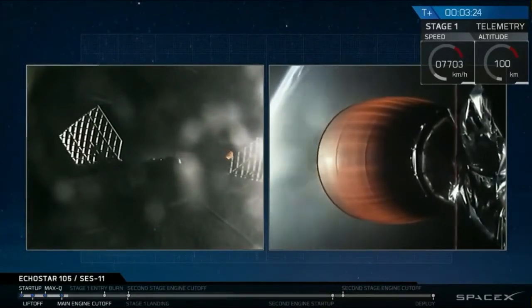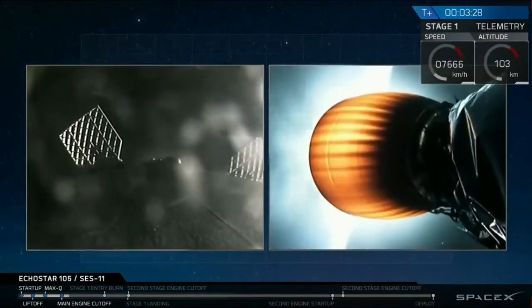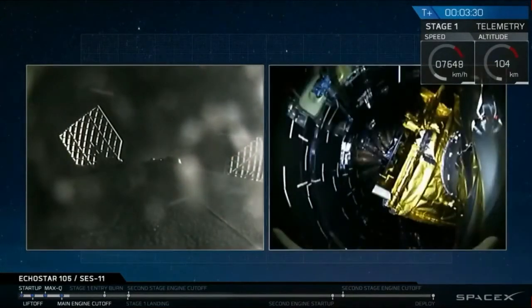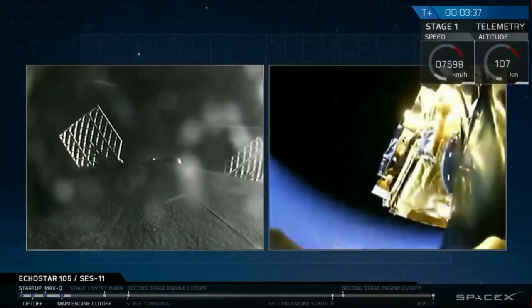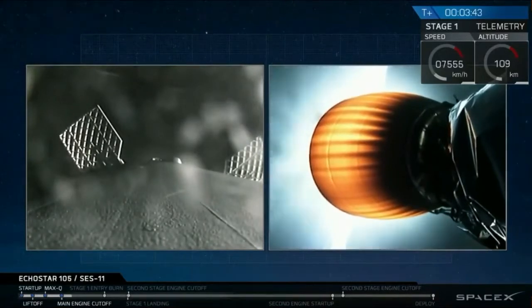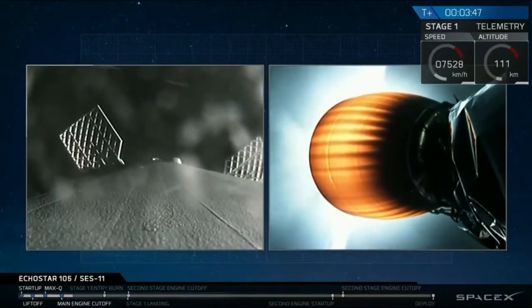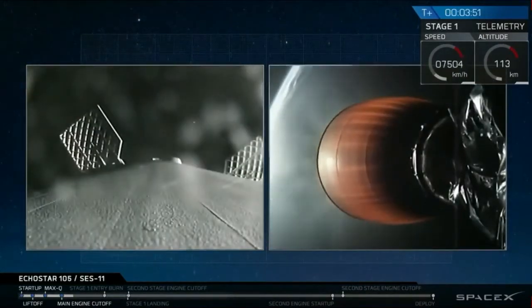In about 10 seconds, we're going to see the fairing, which is protecting the EchoStar 105 SES-11 payload, deploy from that second stage. There it is. And you saw a successful deployment of the fairing. The fairing is only needed while in the dense region of the atmosphere to protect the payload from aerodynamic loads. Now that we're out of the atmosphere, we can jettison it.